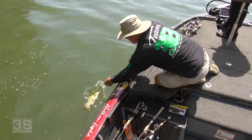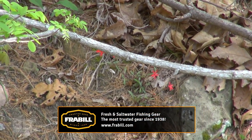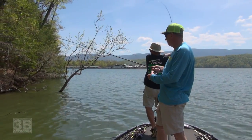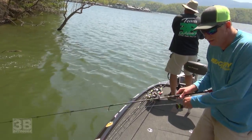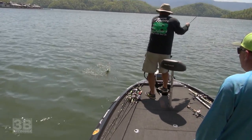I'll give him a hook and sinker. When you see those little bitty red flowers on the banks, it's when the smallmouth come to the banks and they start hitting this little worm. Apparently it's true. Oh, yeah, baby. He's way out here. Oh, my goodness. Yeah, baby. No, we can't nail him. It's illegal. That's a big one. That's the one we've been looking for, Kev.